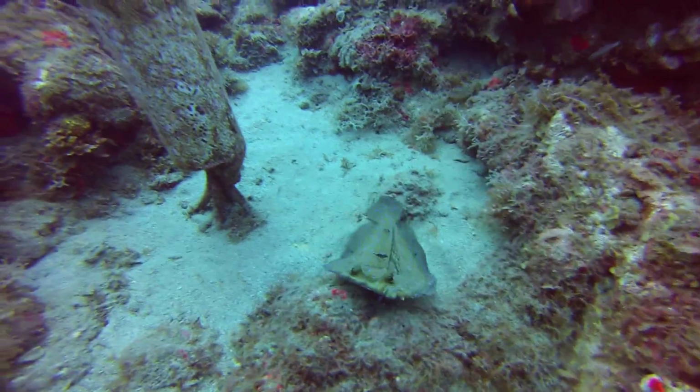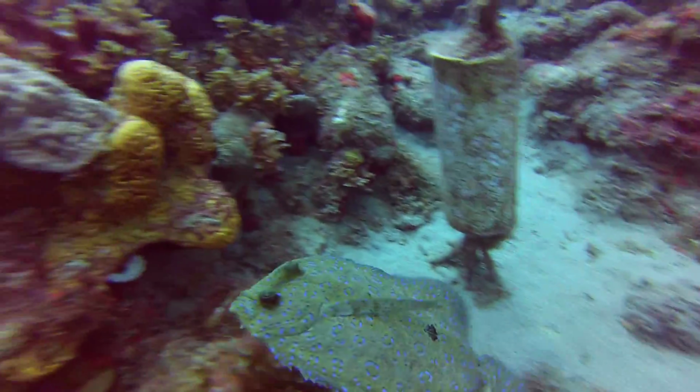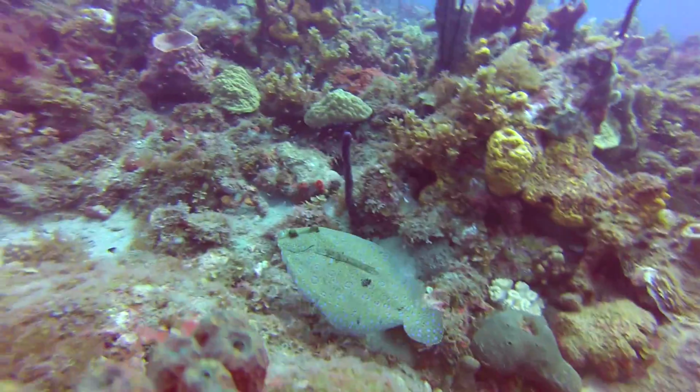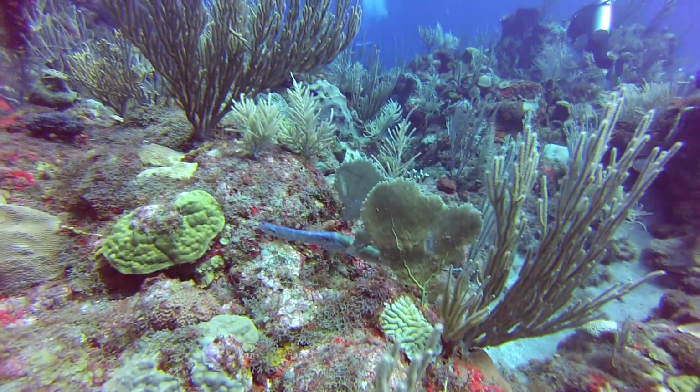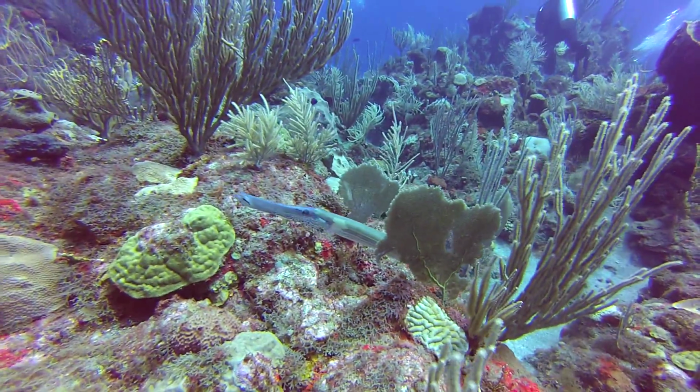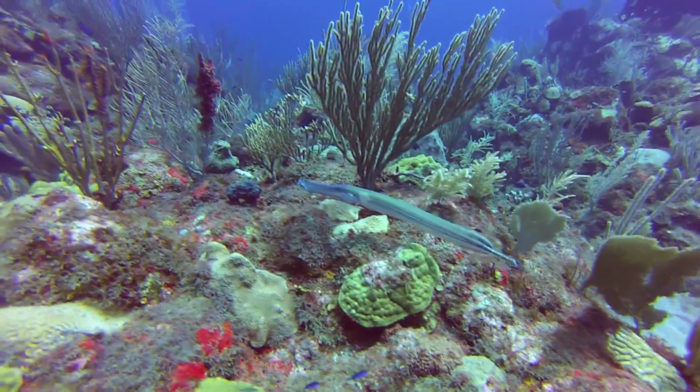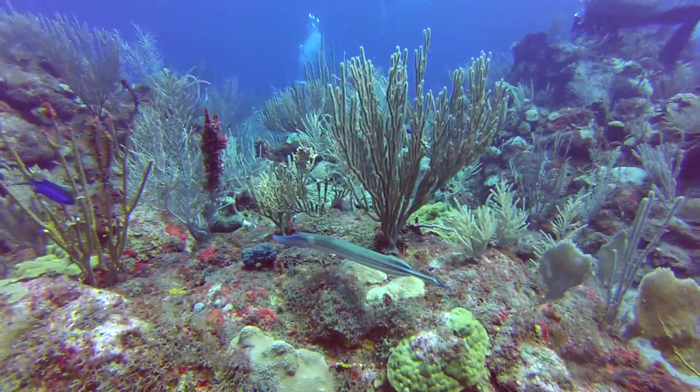In terms of other rather ugly-looking creatures, here's a flounder. We got a little too close, so he zipped off on us. A lot of flounders in the area. And the exact reverse, instead of fat, we have very narrow. Here's a trumpetfish. They like to hide among the soft corals, sometimes hanging vertically. And he's just cruising off and doesn't mind us too much there.